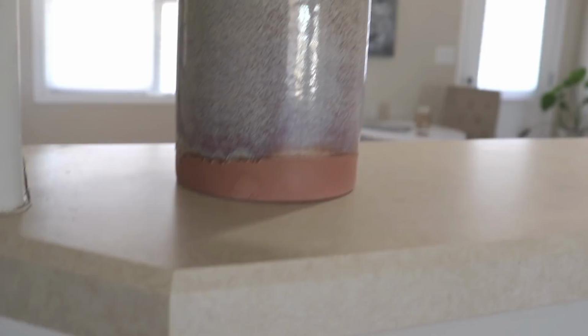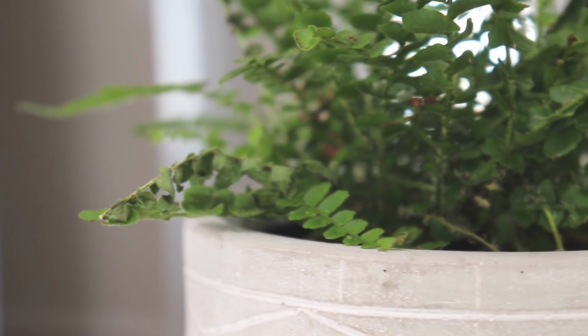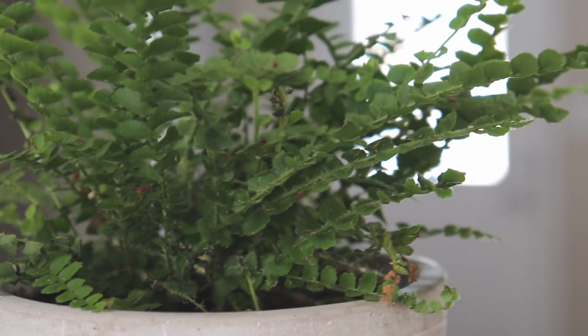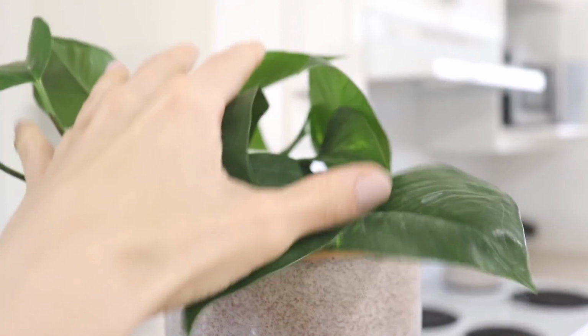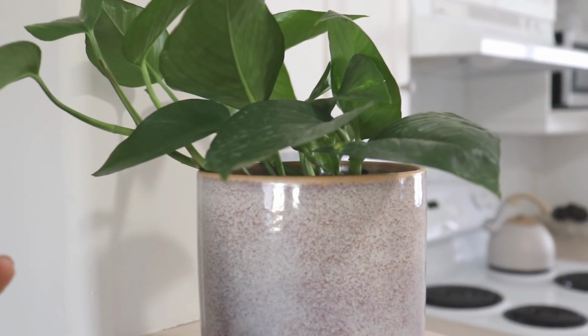So on the breakfast bar area, I do have a couple of plants. Like I told you guys, you're going to be seeing a ton of plants in my house. I absolutely love plants. I've always had a thing for house plants. This one here is a golden pothos. So these guys are very hardy and very easy to grow. They don't take a lot of maintenance.